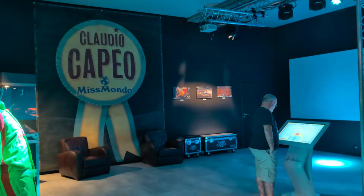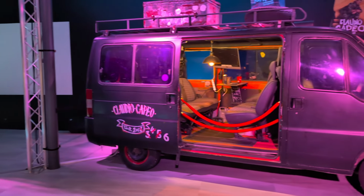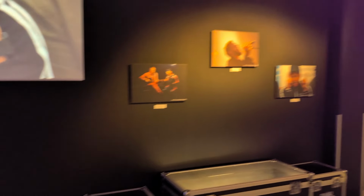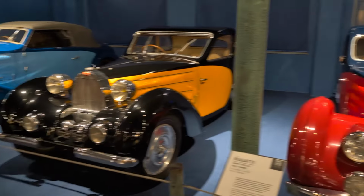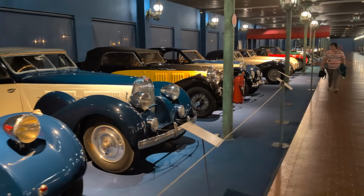This is one of the things about going to another country's car museums. You kind of end up looking at things going, I have no idea what this is. I assume it's some sort of very famous French band. They have to be French because they've got accordions. I think you really do need to appreciate Bugatti to come here.